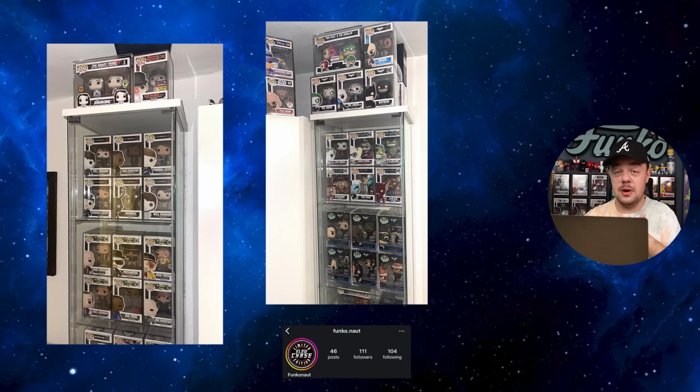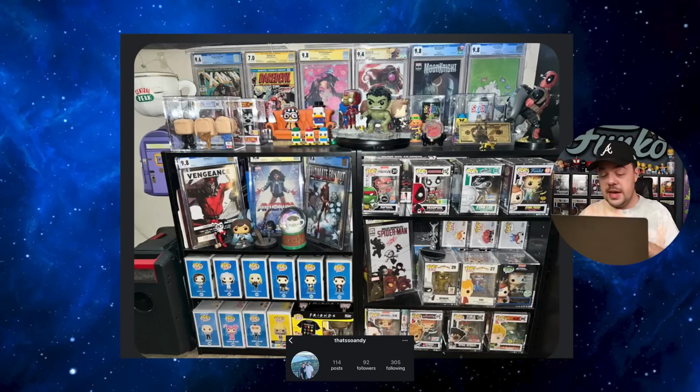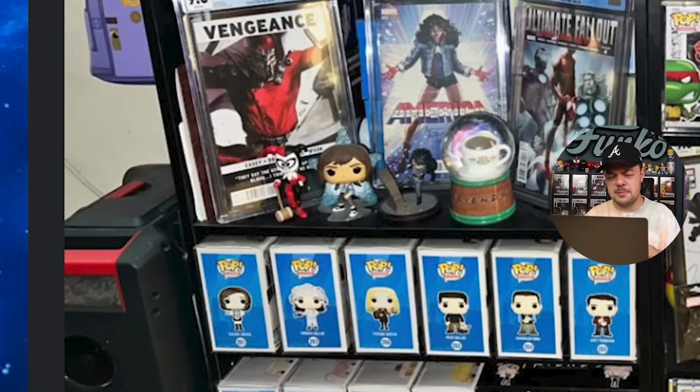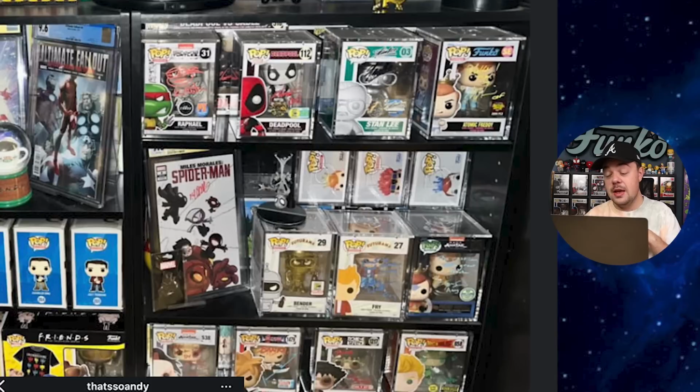Thank you for sending those over. Those look really crisp. They look really clean. So Andy has a really cool display. I love the fact that you're combining pops with all the different other things that you collect right here with comics. I think, if I'm not mistaken, those look like Friends prototypes in that little display case right there. Those are awesome. I don't think I've ever seen any Friends prototypes, but you have the Friends pops below in box right there. A couple of different grails with the Stan Lee.